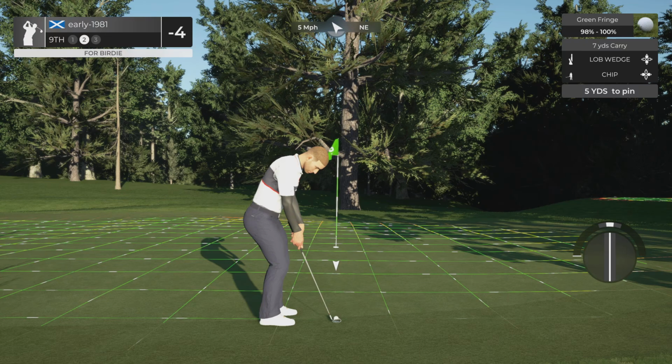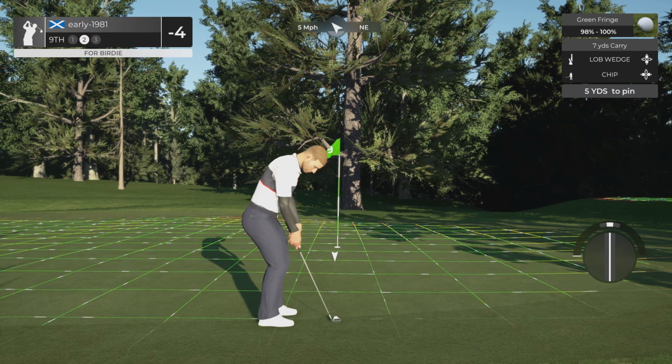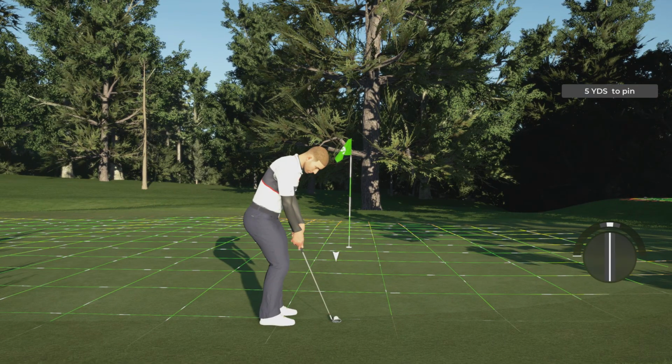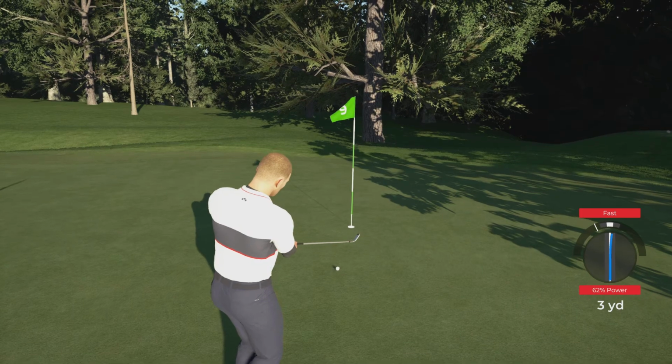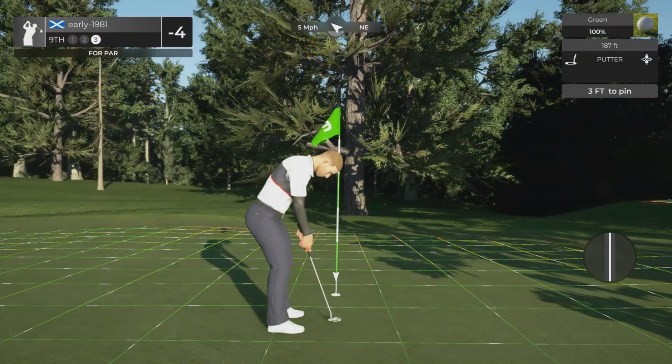Shot on the ninth. Very surprised that that ball didn't turn more to the left there, because I did execute a tiny fast, but let's see if we can chip this one in. That's a red fast. That's horrible. That was never getting near the hole.